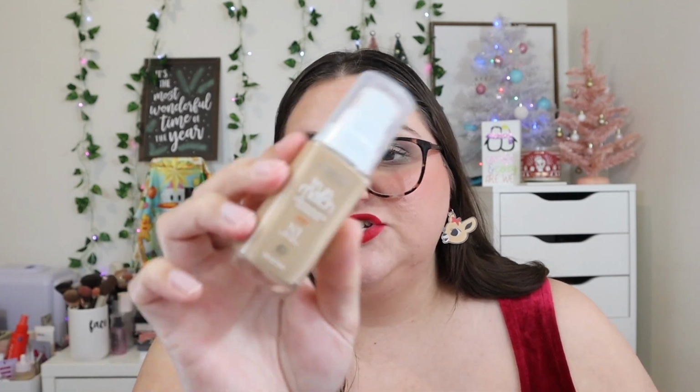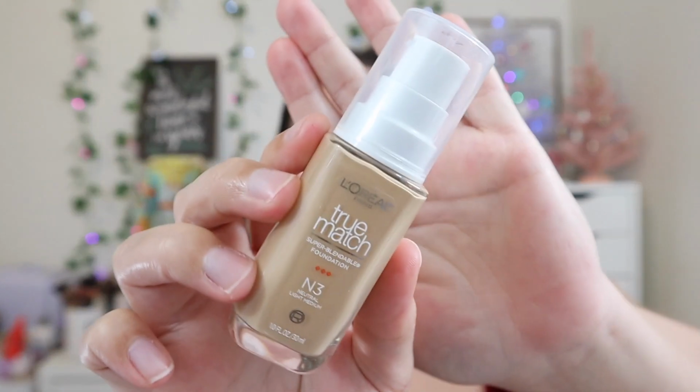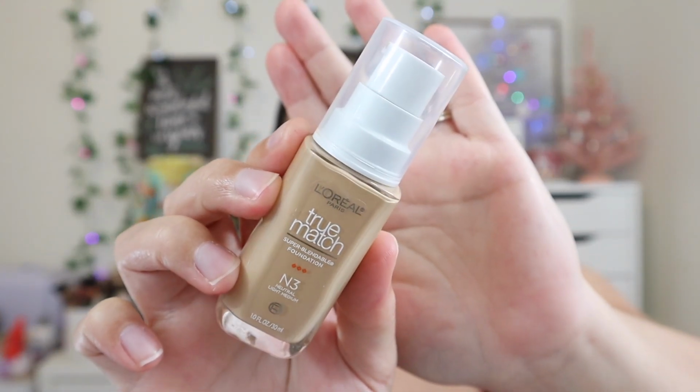Then another one that I feel like a lot of people really enjoyed this year was the L'Oreal True Match foundation. I do wear the shade N3 in this one, and at first I wasn't sure if this one had been reformulated or if it had just been repackaged, because I, fun fact, have never tried the original L'Oreal True Match, even when it had that huge craze probably 10 years ago at this point. I had never even used it at that point. There were just other foundations that I enjoyed more that I was wanting to try out.